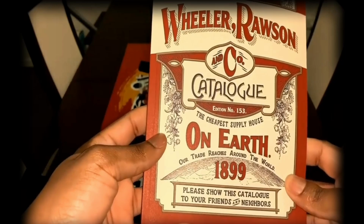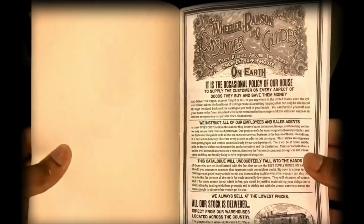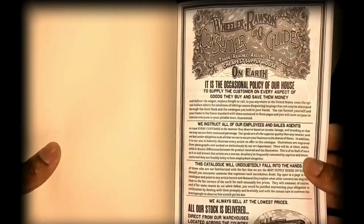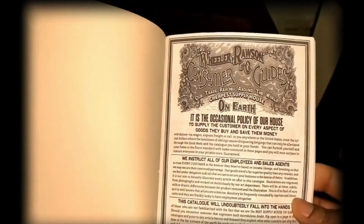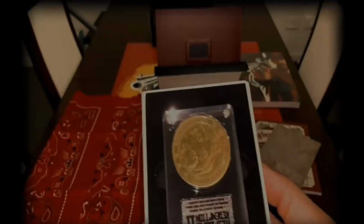Next, as you can see here, we get the catalog 153 edition, and I really did like what they did here. They made it feel as though you were part of the era, and of course the writing, the fonts, the texture of the pages, everything about this screams cowboy era.